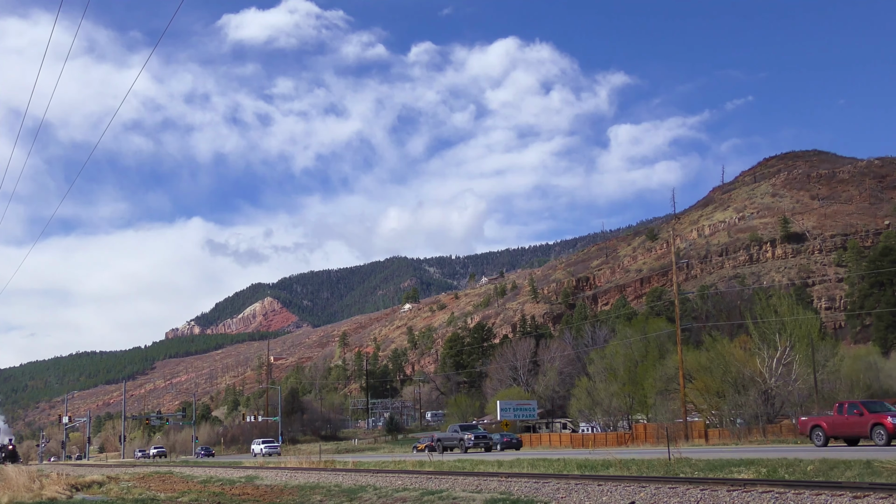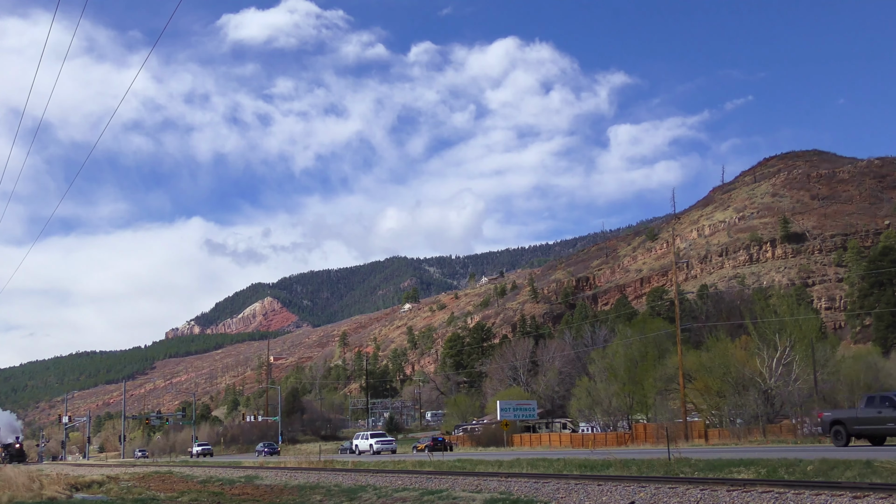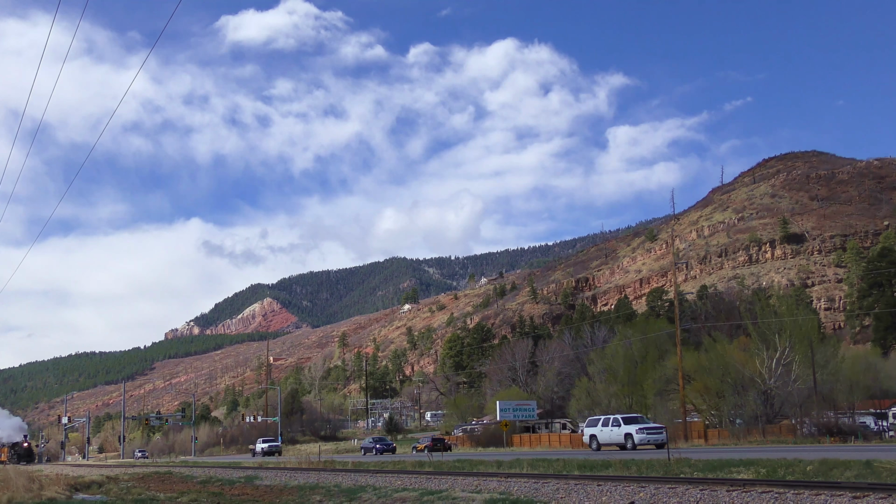I've never shot at the Trimble Crossing before, but it has a nice setup for early morning light.